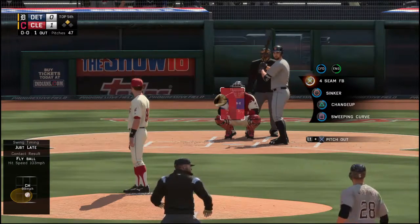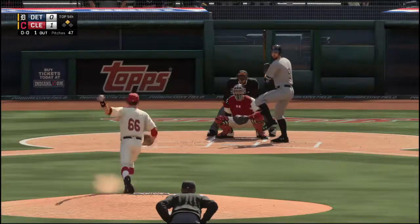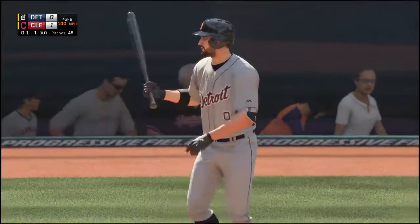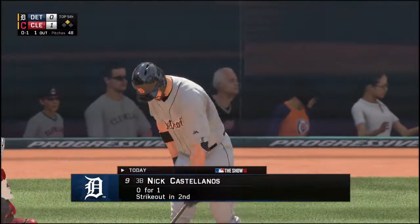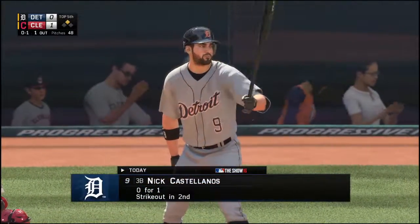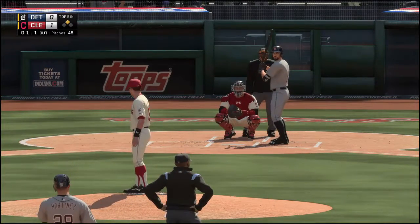There we got 1 out here. Nick Castellanos now, as he will take strike 1 on the fastball here. No balls and a strike. This guy has been amazing. He's thrown a first pitch strike to around 80% of the batters he faced, and we're in the middle innings now, so you know he's doing well.